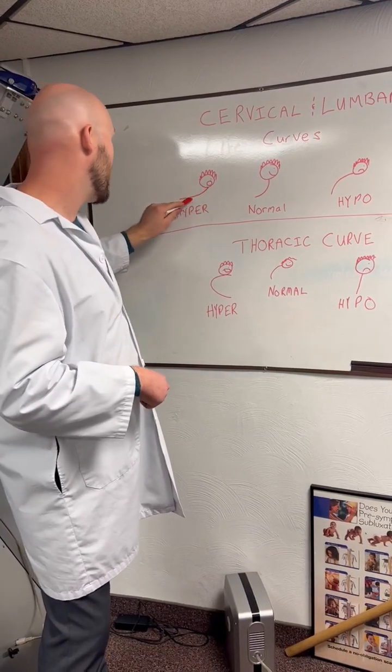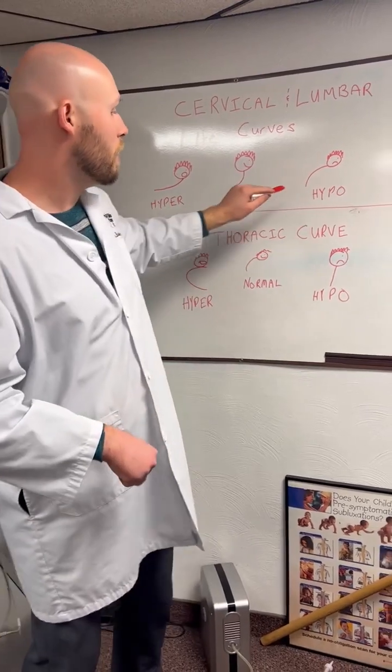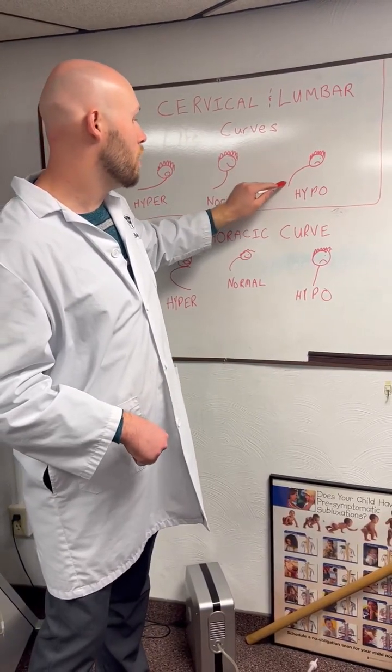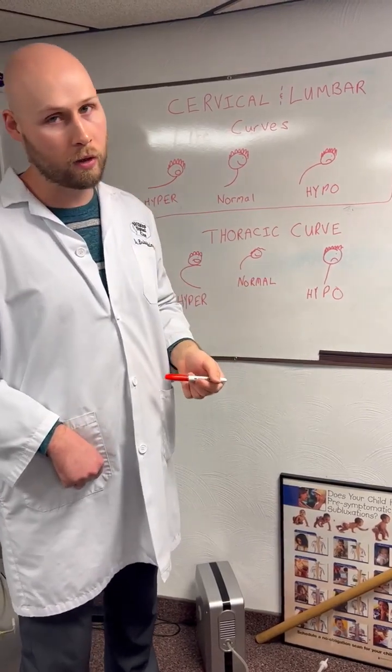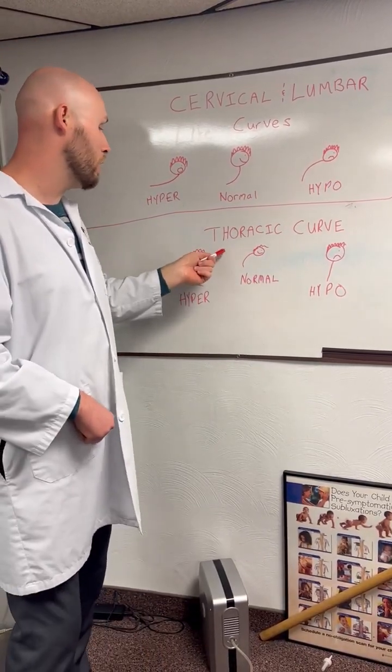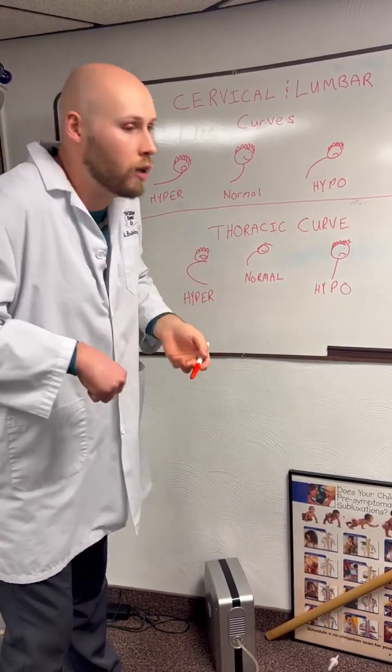Whenever you have an exaggeration of that C curve, it's called a hyperlordosis. And whenever you have that loss of curve, whether it's straight or a reverse curve, it's the more medical term hypolordosis. Now, the thoracic curve has that kyphotic curve, which gives you that little bit more of a hunchback, but obviously not too much.